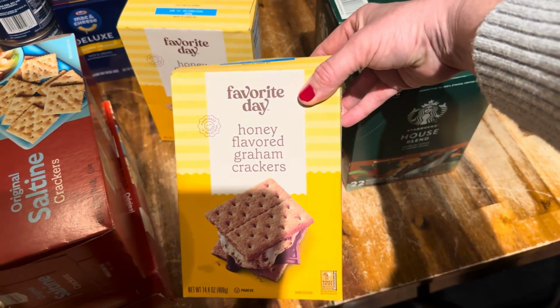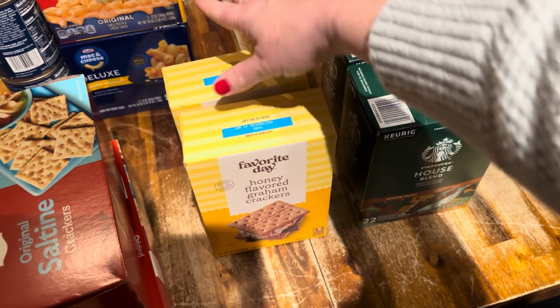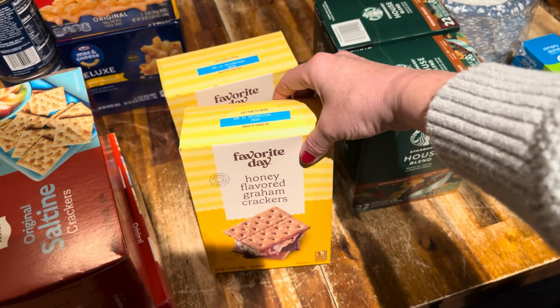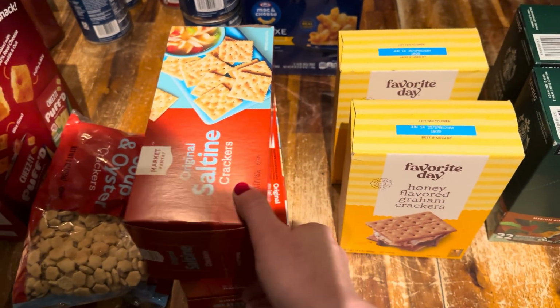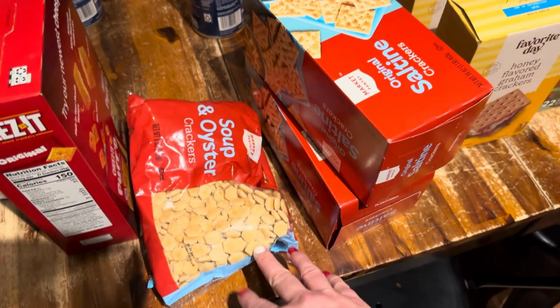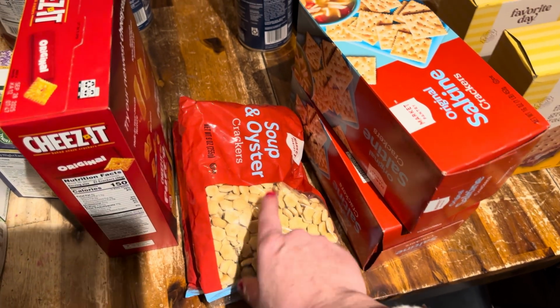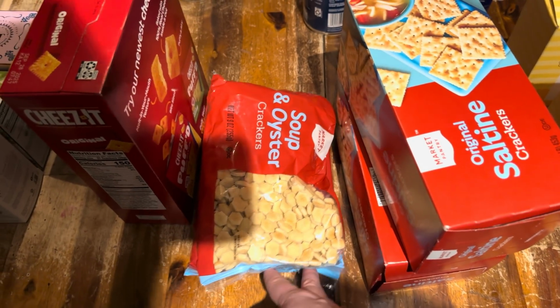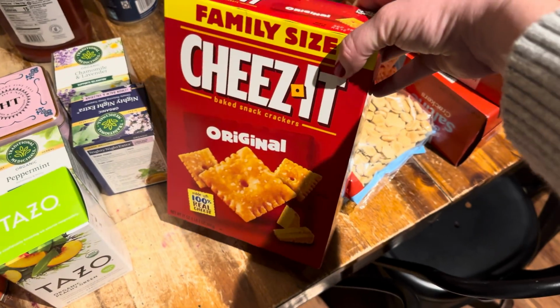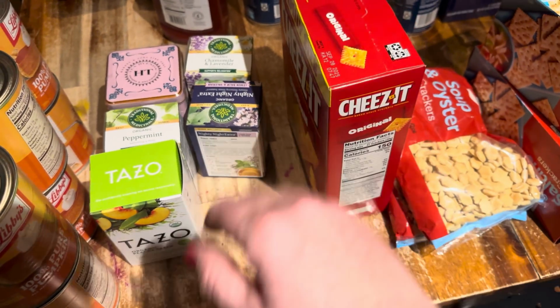2 boxes of honey flavored graham crackers. This is just so once they start feeling better and they want more of something to taste rather than just these plain saltine crackers that I purchased. I did get 2 of those. And then I also got 2 bags of the oyster soup crackers, so they can have it with the soup if they would like, or they can have it like this as a snack. I don't mind. 1 box of Cheez-Its crackers, just to have on hand if they would like that.